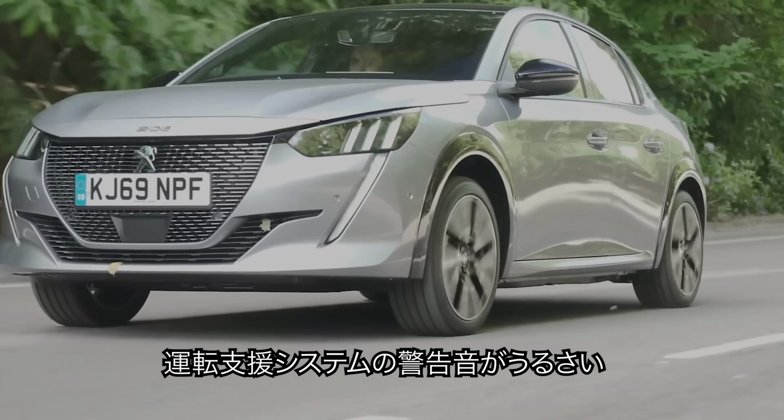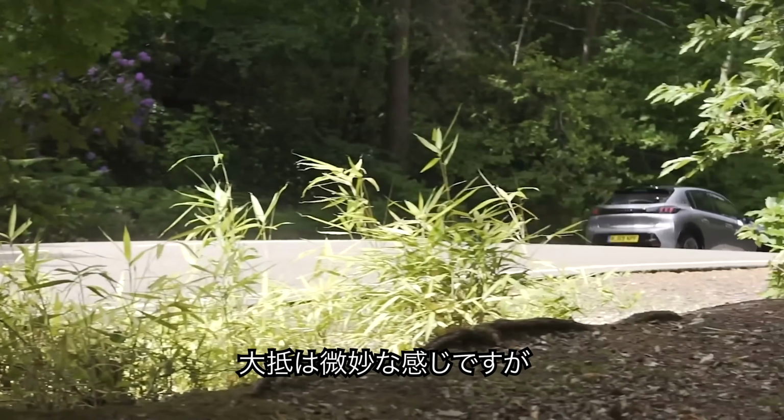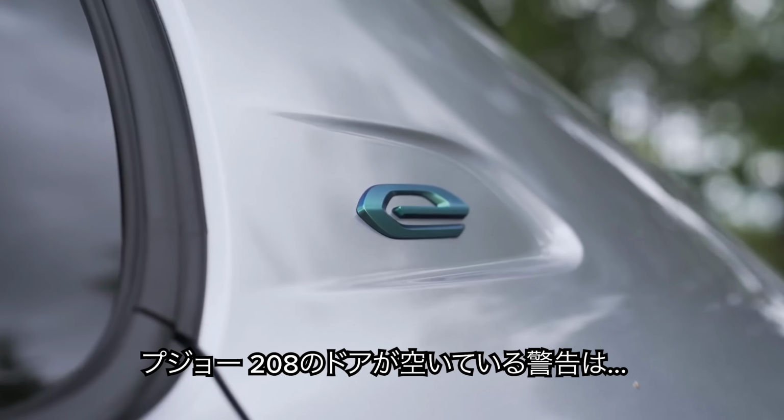I'm also talking about the annoying safety beeps and bongs that play all the time in some cars. Most of these noises are fairly subtle. But listen to this alarm you get when you open the door in a Peugeot E208.